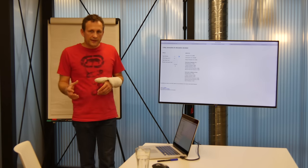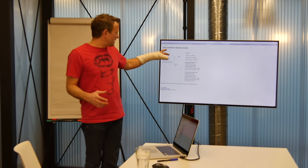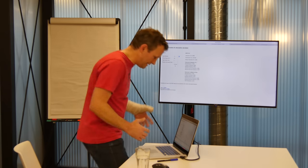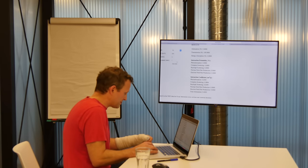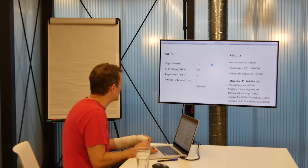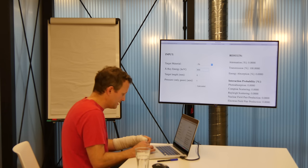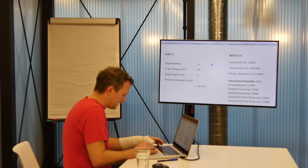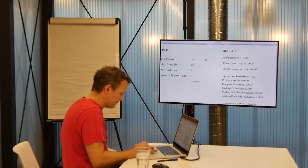So in the meantime, Echo had gone away and found this X-ray attenuation and absorption calculator, and I just thought, let's do the maths here. So I'm just going to zoom in, but it's going to reset when I come out. My target material here is lead. I'm going to say it's 300 kV. I'm going to try and stop or thermalize. And I'm going to say 50 millimeters. Okay, fine. So calculate.